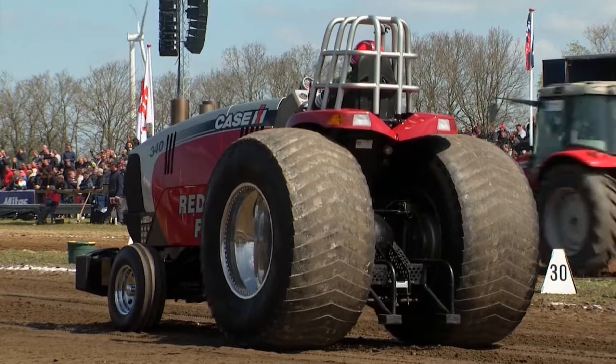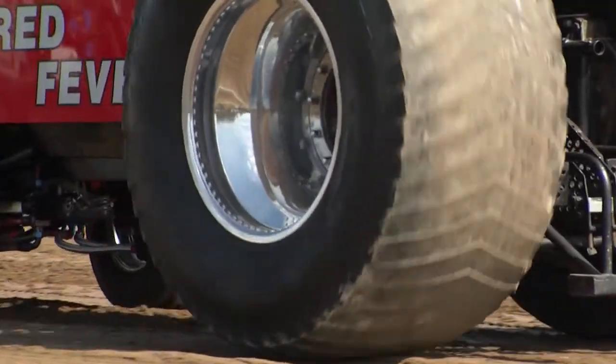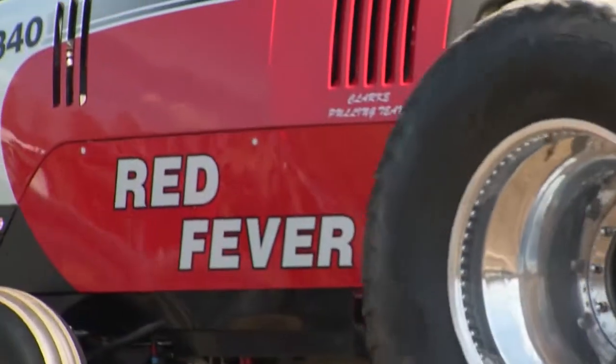Well, everyone. They're all good now. All the tractors. One or two are a little bit stronger, but any tractor can win now. They're such a strong class. So let's see how Red Fever gets on today.